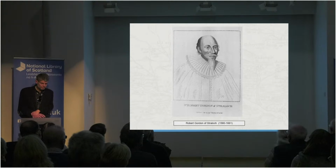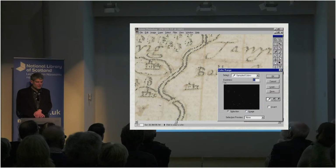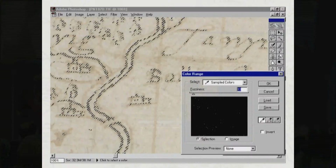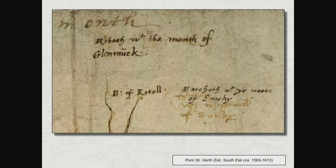Now, our ability following digitization to quantify ink colors on digital images and select color simultaneously has been very helpful in confirming the extensive additions to Pont's maps made by Robert Gordon. Where Pont's and Gordon's writing is separate, as we can see here on this map of Stirlingshire, with Gordon's handwriting over here on the left-hand side and Pont's handwriting over here on the right, their different handwriting styles can be identified and distinguished. But where the darker lettering frequently overwrites the original browner, paler ink by Pont, they mimic the style of Pont's original hand.